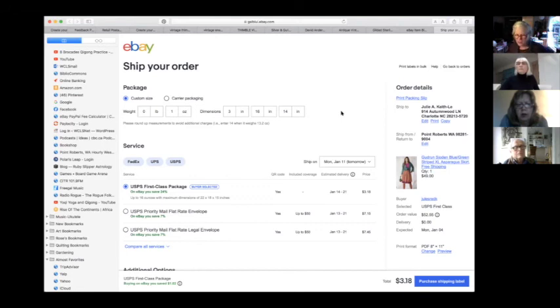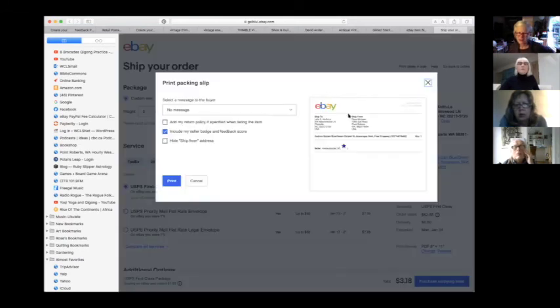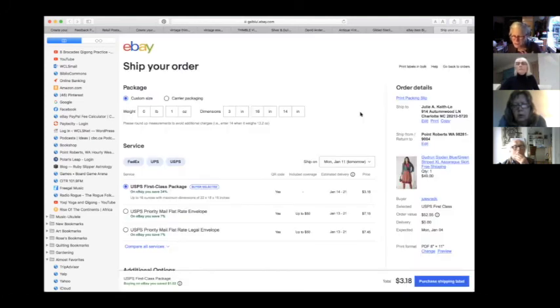So if I were to go back, it says print packing slip. Did it pop up? Can you see it? You might not be able to see it. It shows you an address, and you could hide your own address if you wanted. That's the one that I put inside. That's a packing slip. I usually print the actual invoice that has the price on it.